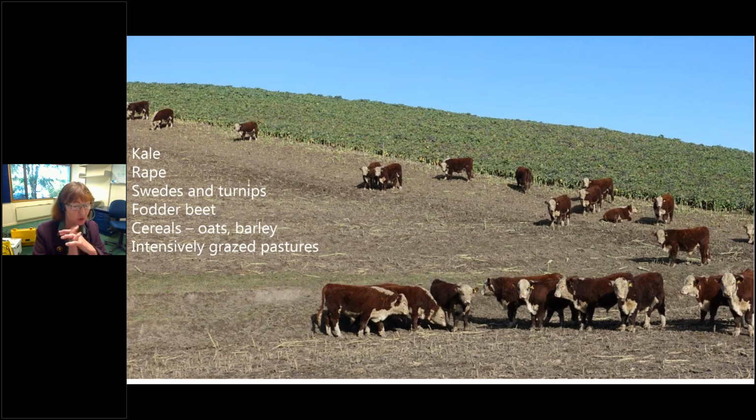Sometimes the winter forage crops are left as an entire paddock and stock are let out into the paddock to graze at will, but more often than that, paddocks are strip grazed and a temporary fence is put in and the stock graze up to that fence and graze right down to bare ground level first before somebody comes and moves the fence for them.